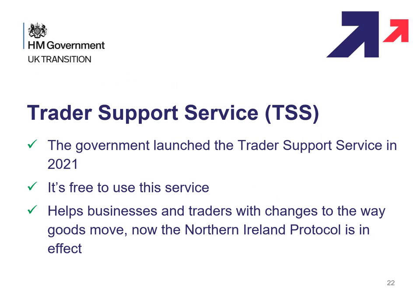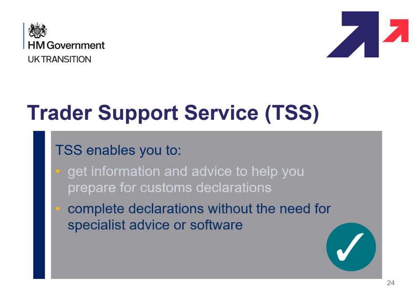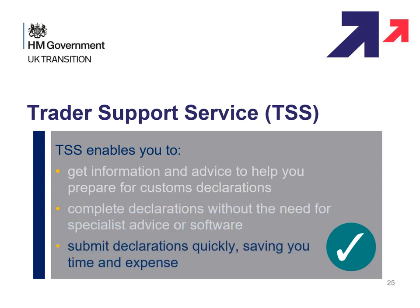The government has launched the Trader Support Service in 2021, a free-to-use service helping businesses and traders of all sizes to navigate the changes to the way goods move now the Northern Ireland Protocol is in effect. The Trader Support Service enables you to get information and advice to help you prepare, complete declarations on your behalf without the need for specialist advice or software, and submit declarations quickly, saving you time and expense.